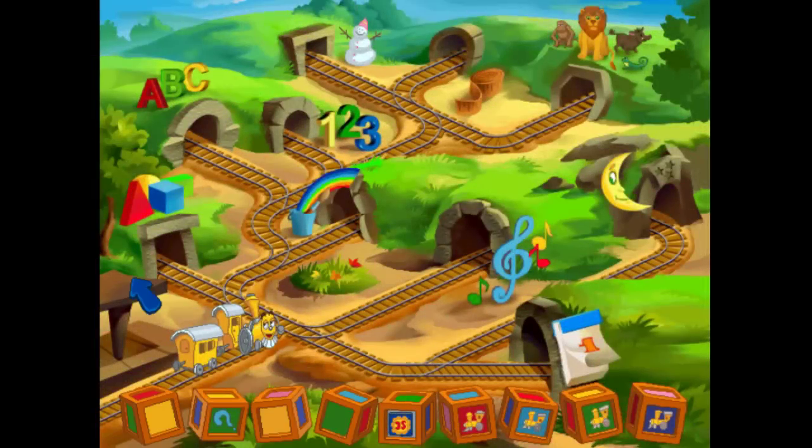Great work! You've earned enough tickets to travel to one of many exciting places. Click on any tunnel and we'll go to the magical land on the other side. Once you've been there, you'll get a stamp for your passport book. Here we go to Shape Land!